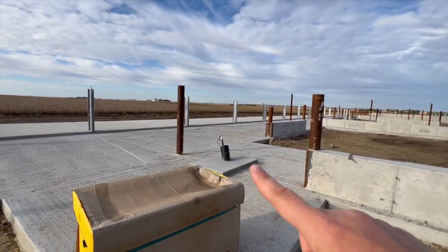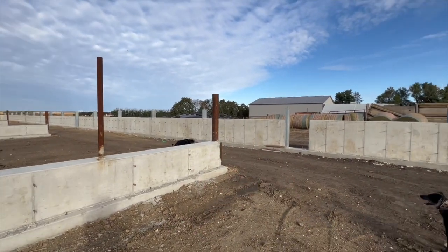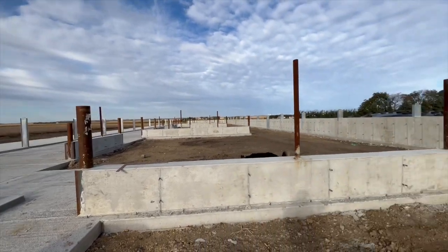So they all sit on these little pads all the way down. And then there'll be gates across. So this is where pen 1 to pen 2 is. There'll be gates across here and across. So they share the water fountain, but otherwise they're separate.